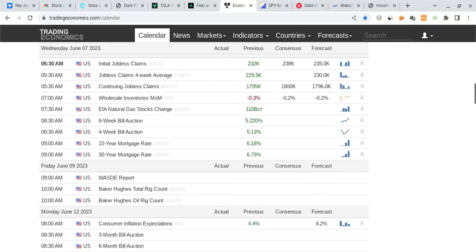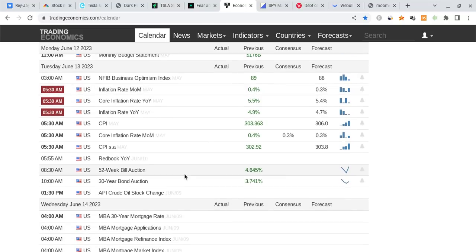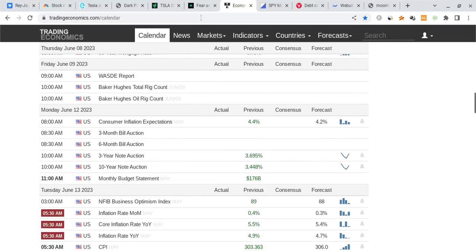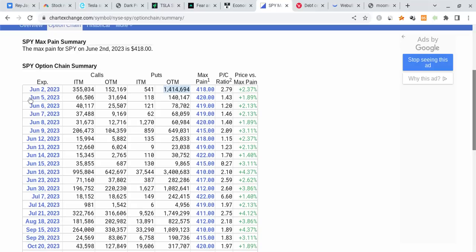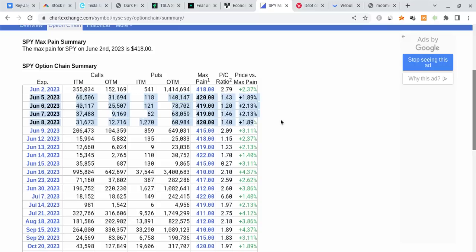So the data is not going to be as huge for next week. But the week after, starting June 12th, things are going to go crazy. Consumer inflationary expectations, we have CPI and FOMC all in the same week. And that's going to cause crazy volatility in the markets and also for Tesla. Now, let me just add that for SPY, for next week, there aren't too many options expiring until Friday. And for that reason, the market makers can afford some downside. They're going to be okay with it. And the market may start to see some downside as a result of this.